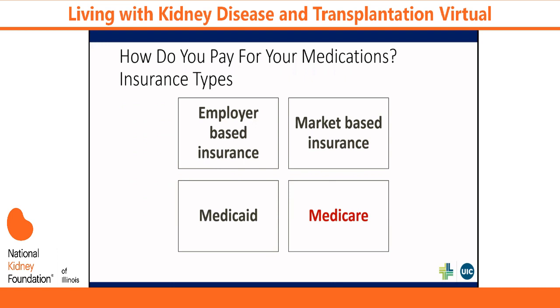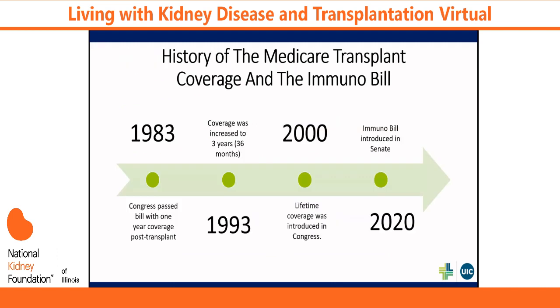Now, it's interesting if we look at the history of Medicare and how it helps us pay for transplant medications. In 1983, Congress passed a bill that only allowed 1-year coverage of medications after transplant. That means if you got a transplant in 1983, Medicare would only cover transplant medications up until 1984. And that doesn't make sense, right? We gave you a new kidney, and we hope that kidney lasts a long time. The way we protect that kidney is by giving you medications called anti-rejection medicines. But it doesn't make sense that we only cover them for 1 year.